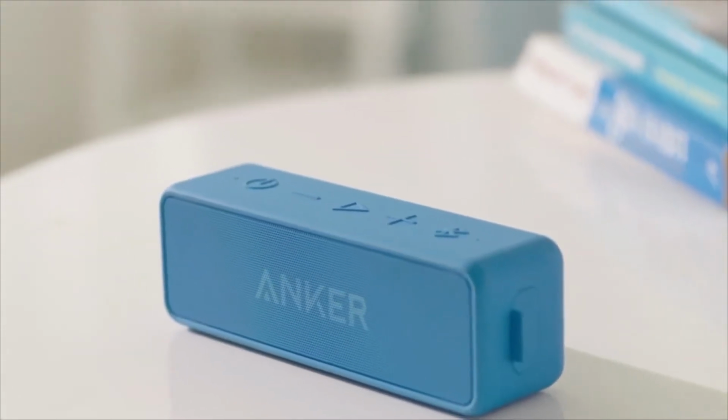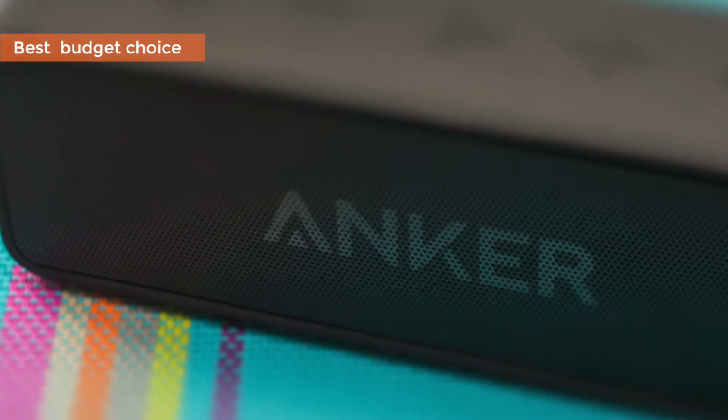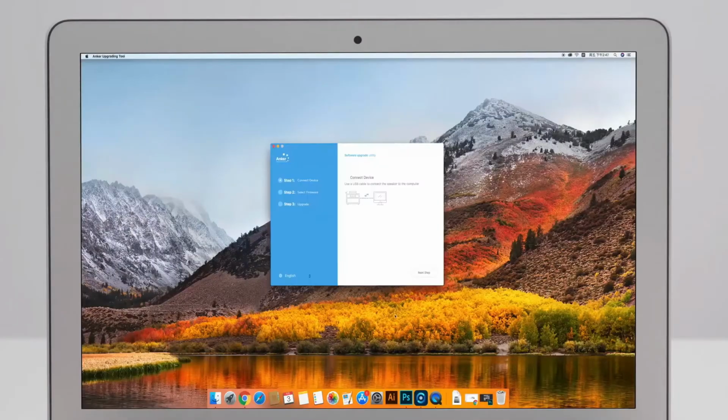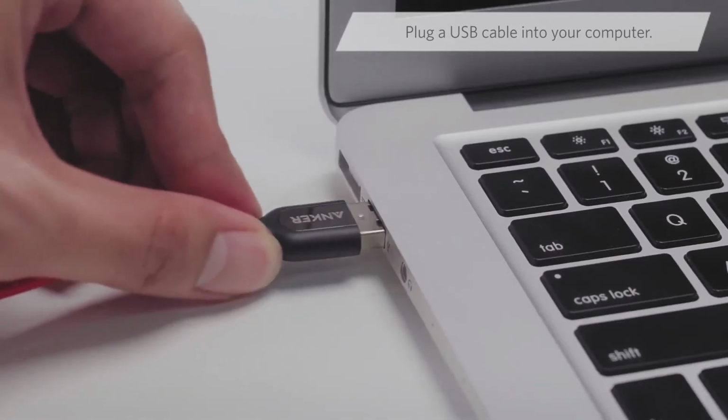As for performance, using a smartphone connected via Bluetooth, you will be able to listen to Spotify and YouTube, with the Soundcore handling it all perfectly with no stutters or distortion. It's quick to pair with your phone or computer, and we had no issues with the Bluetooth connectivity unless I walked far away from it.